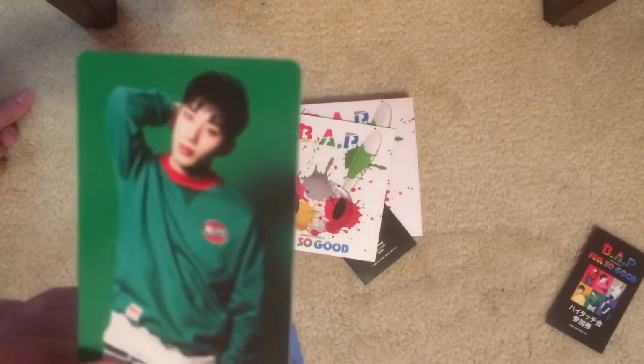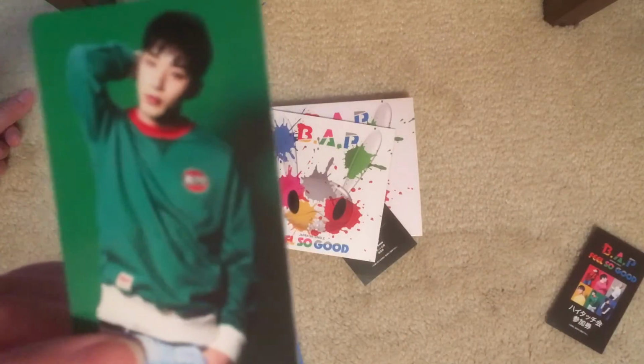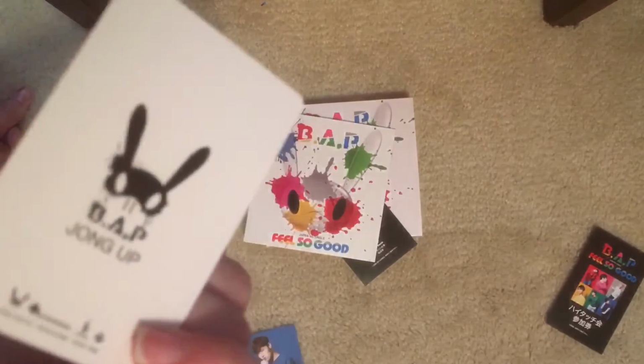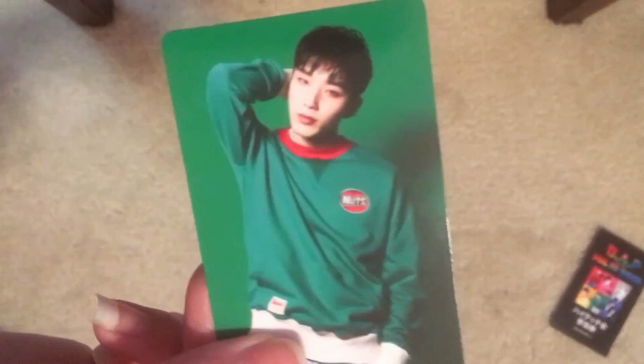If you have anything on there, or if you're just interested in buying this card, if you make a good enough offer, I will be willing to part with this, but I'm not like, oh, I don't want this card, let me get rid of it. I'm fine with keeping Jong-up if no one wants him. But if one of you wants him, feel free to ask, and yeah.